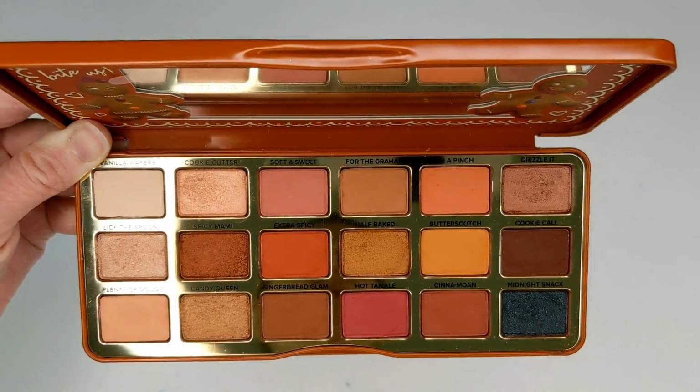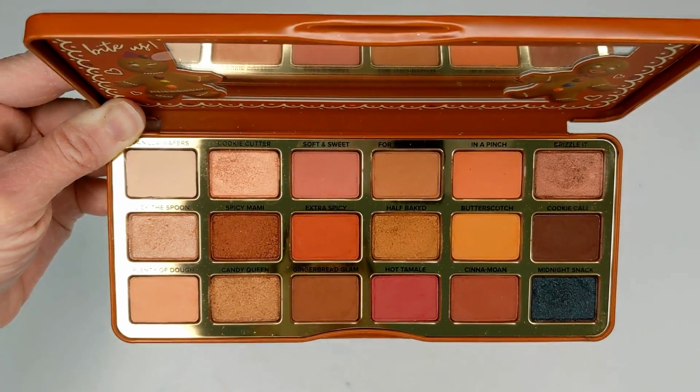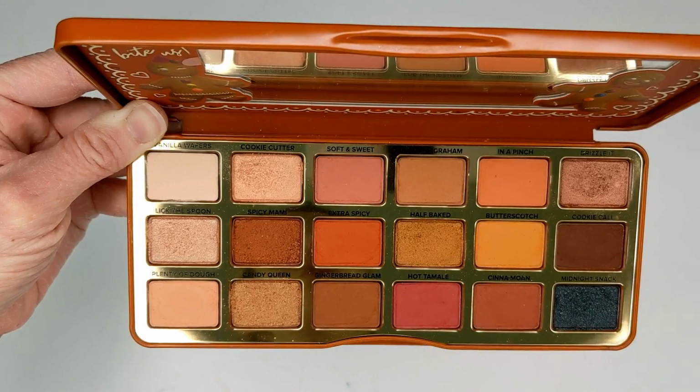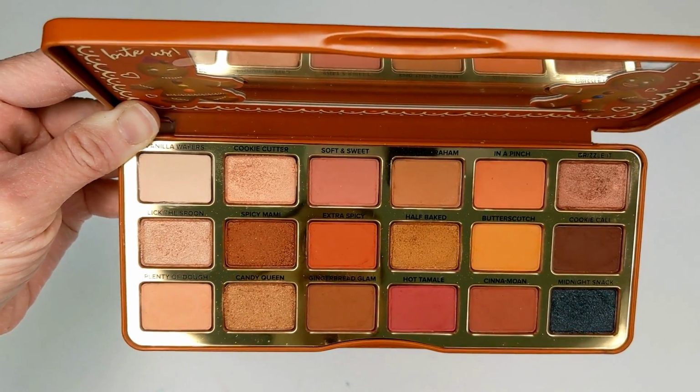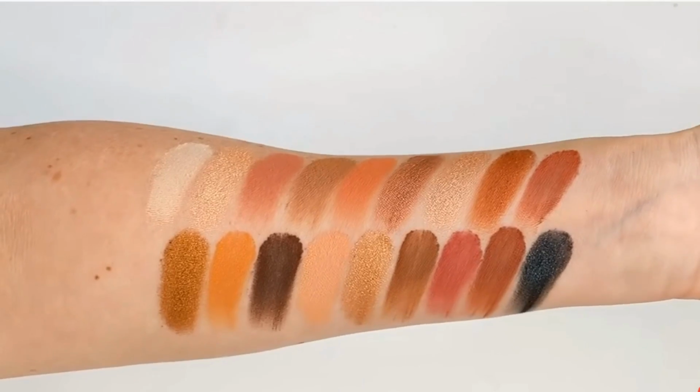So it's just a beautiful, beautiful palette, and I found that every single color in this palette works well together, so you don't have to think too hard when you're putting looks together. It's kind of like no matter what you choose, everything looked great. And on top of that, the formula was fantastic.